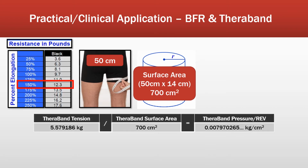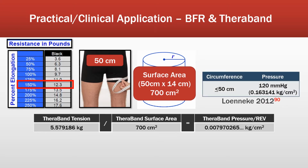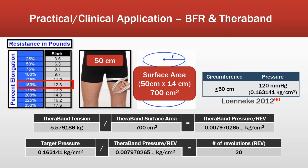The TheraBand tension, so you have to convert to kilograms to make everything metric. If you divide that by the surface area of the band, that would get you to this somewhat arbitrary figure of kilograms per centimeter squared. And then you would need to convert the kilograms per centimeter squared to millimeters of mercury, which for a 50 centimeter circumference limb, 120 millimeters, according to Lenicky, would be sufficient for getting 60% occlusion, which would be adequate for hypertrophy stimulus. The target pressure then divided by the TheraBand pressure, meaning that if you had a black band, you would need to provide 150% tension 20 times around the limb in order to occlude to 120 millimeters of mercury.